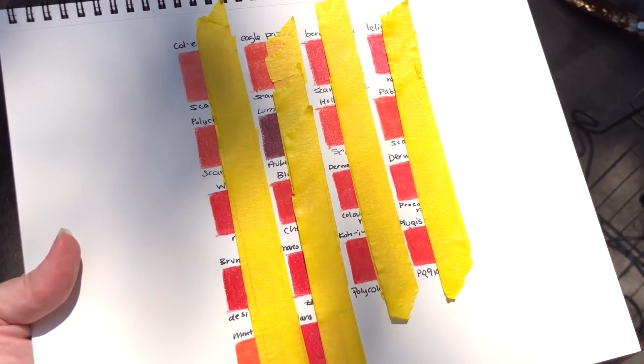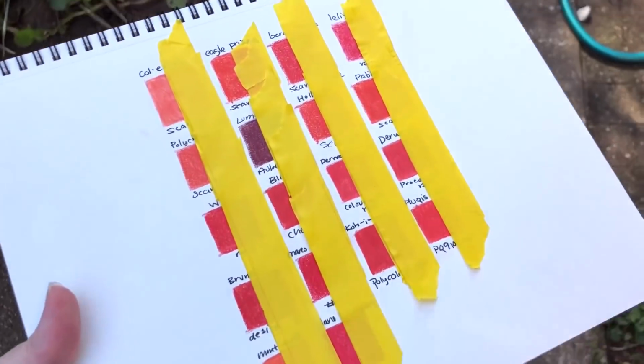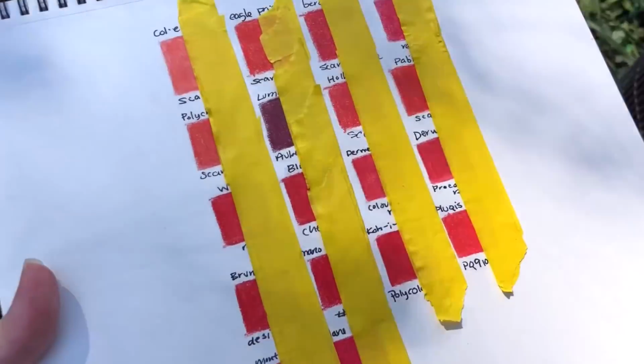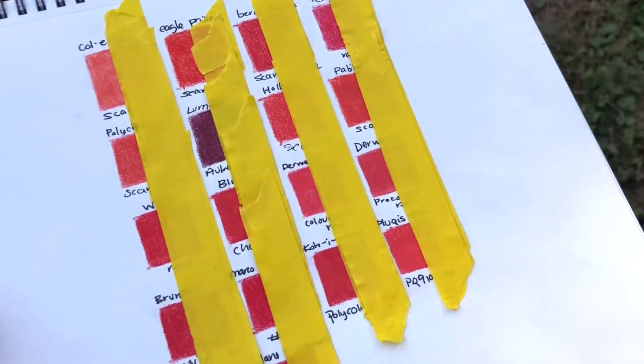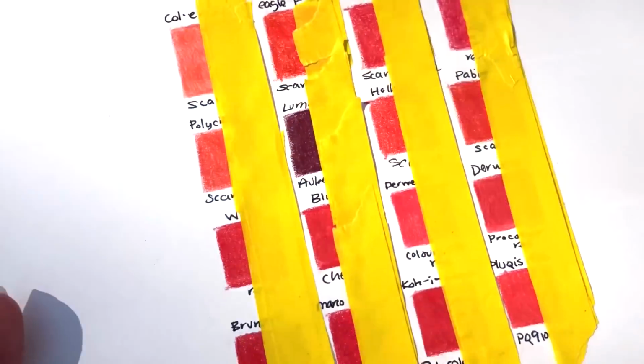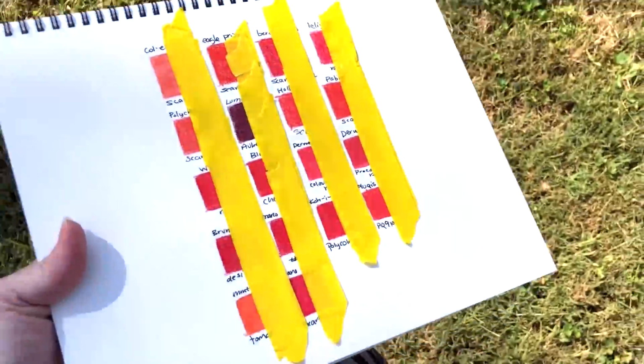Okay, so it's about 11:30 a.m. and it's going to be high noon pretty soon. We're going to put this out into the sun. Also, just want to note this is on Strathmore colored pencil paper. And here in the Midwest, we have not hit fall yet. It is blazing hot these days, very humid too.